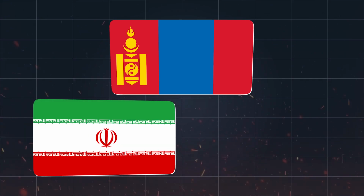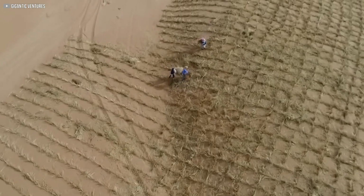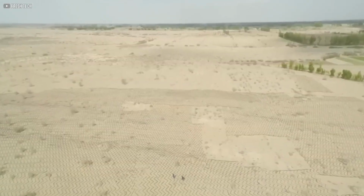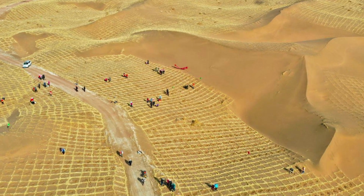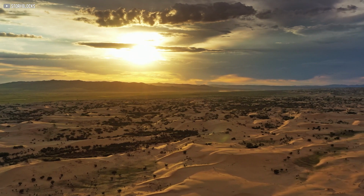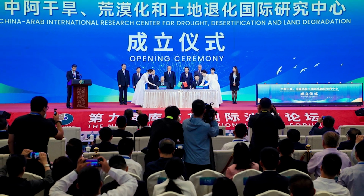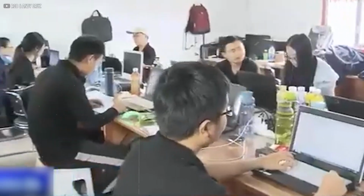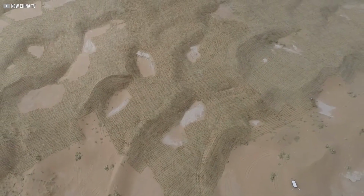Countries like Mongolia, Iran, and Saudi Arabia have turned to China for help in tackling their own desertification issues. These nations are adopting the straw cell technique to stabilize their own shifting sands and restore fertile land. With desertification becoming an increasingly urgent issue worldwide, China's technology has become a vital tool for countries that are struggling with the environmental and economic impacts of desert expansion. The Chinese government has also established international partnerships to promote sustainable desert reclamation. By providing financial and technical support to countries in need, China is helping to extend the benefits of straw cell technology to regions beyond its borders.